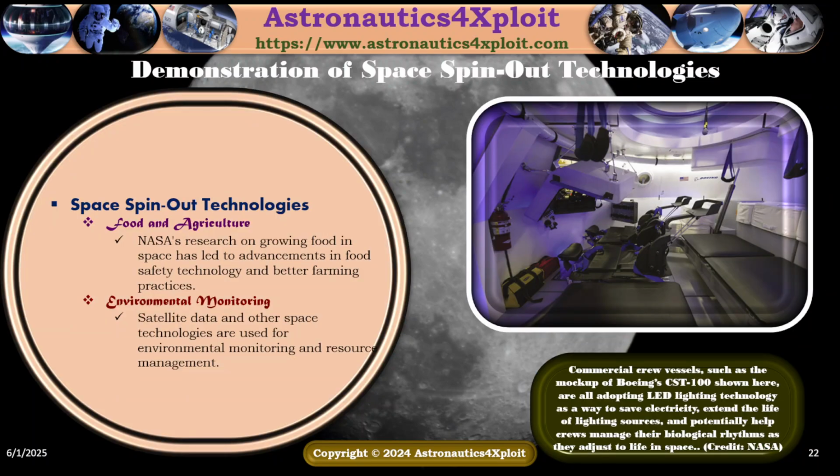NASA's research on growing food in space has led to advancements in food safety technology and better farming practices. Satellite data and other space technology are used for environmental monitoring and resource management. Commercial crew vehicles such as the mock-up of Boeing CST-100 are shown in this picture.